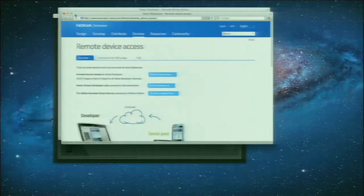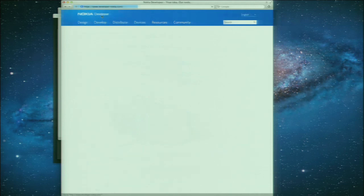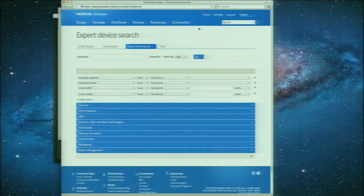Again, if we go to the Nokia developer website, there is a device matrix. If, of course, the Oracle network will let us go there. Let's try again. Yeah, the network is working. So there is a device specification, and what you have here is a huge list of all Nokia devices ever released, and you can start pretty complex expert device filtering. Here you can specify each individual parameter, whatever you want. For example, the screen size, or this amount of memory, and you can get the full list of the devices that are supporting a specific device matrix.